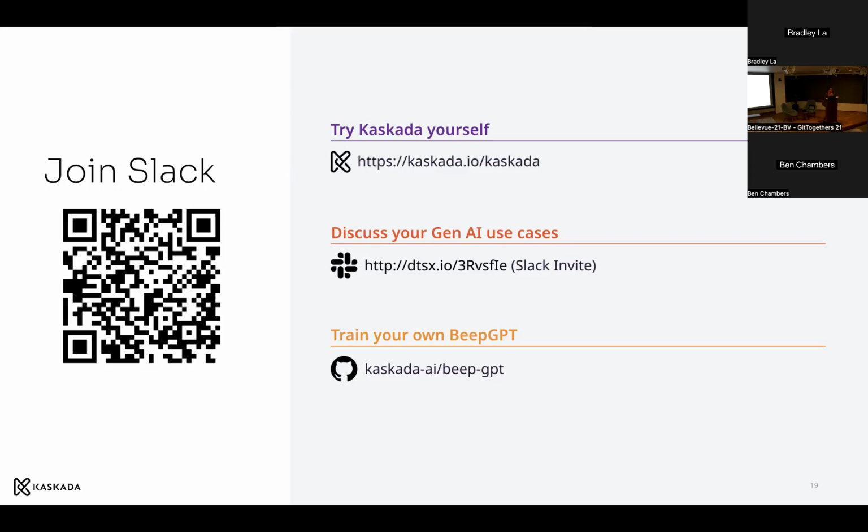And then the other thing that's really useful in that kind of world is that all of the joins that Cascada does are temporally correct. So if you do a join, you don't get the latest value, you get the value at the time that you asked for it.